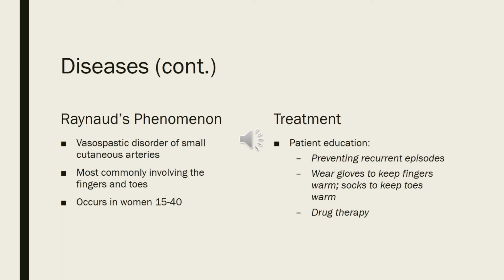Okay, another one is Raynaud's phenomenon. It's a vasospastic disorder of small cutaneous arteries, mostly common involving the fingers and the toes, and it occurs in women 15 to 40. The treatment is going to be patient education. During recurrent episodes, you're going to wear gloves to keep fingers warm, socks to keep toes warm, and then there's going to be drug therapy to help open up the circulation with it.